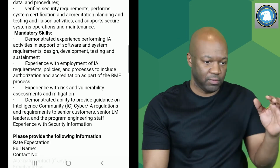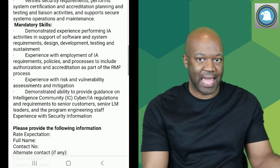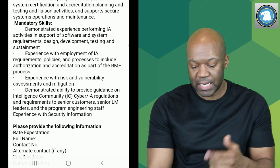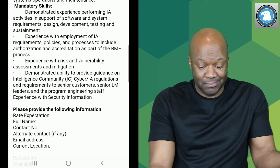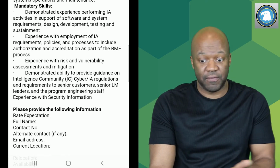That means that the controls are there in place, the team put them there. Now you have to run a scan to make sure that it was put there properly. You have to make sure that it's documented properly. Those are the kinds of things that they're talking about. And they're saying verify security requirements, like that's what you're doing, you're assessing that they're there and that they're effective.